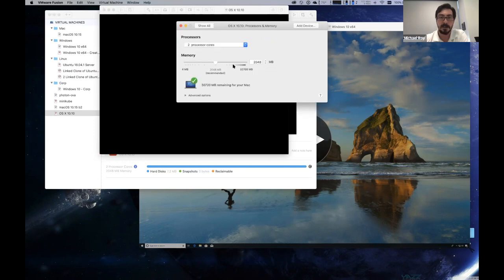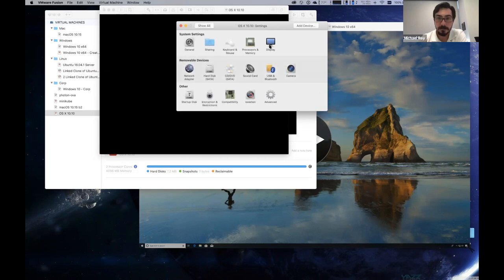And the same thing with memory. We can make something appropriate here. Generally, between 4 and 8 gigs is all right. 4 gigs is pretty standard. 8 gigs is a little more performant. The drawback there is the bigger you make the memory, the more time it will take to suspend it, because it has to read all that memory and then write it to disk. So the bigger the memory, the more time it's going to spend writing all of that to disk.